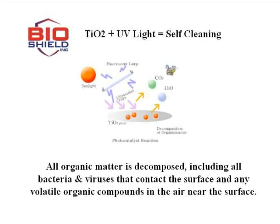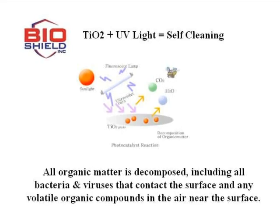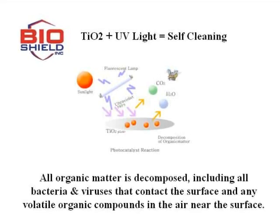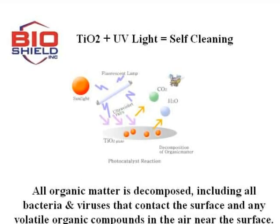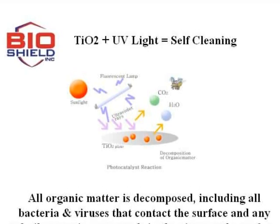Light causes a Bioshield surface to become self-cleaning. Organic matter is decomposed, including all bacteria and viruses that contact the surface, and any volatile organic compounds in the air near the surface.